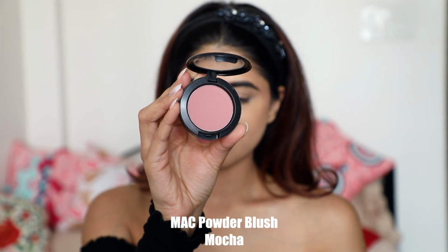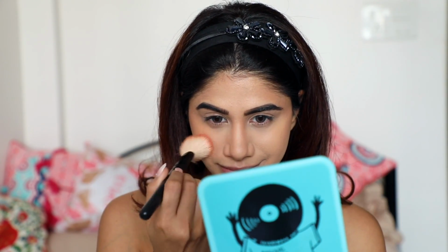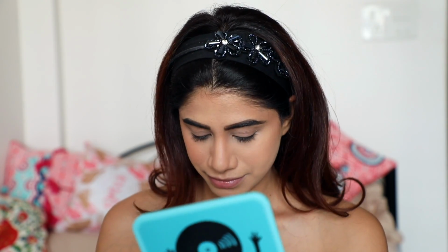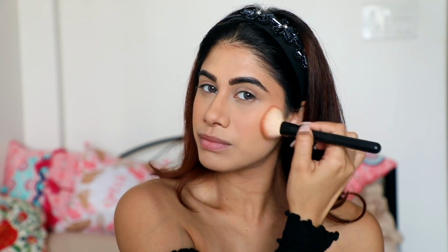For blush, I'm gonna use the MAC Mocha blush. It's the only blush I own, to be honest, high-end wise. It's the only blush I gravitate towards. It's just the perfect undertone. It's really beautiful, very, very light on the skin again, not heavily pigmented, so it gives the perfect amount of flush that you need on your skin.